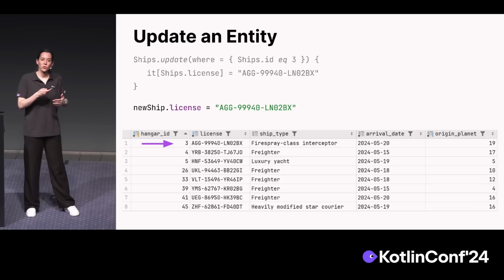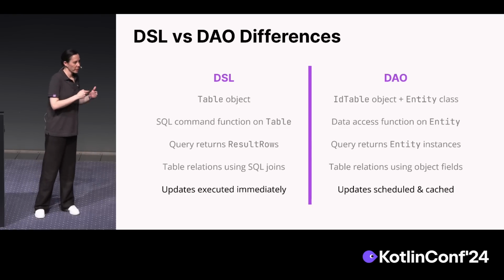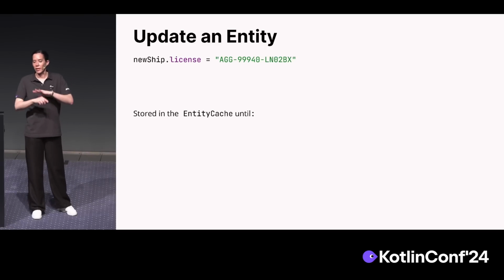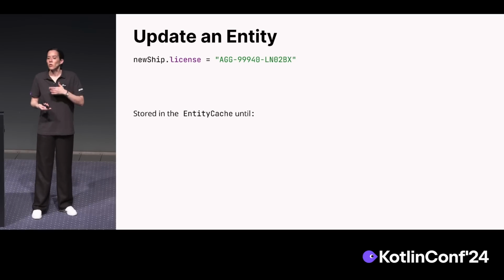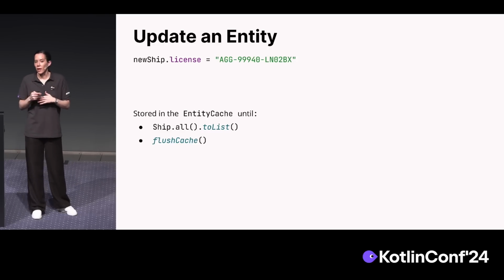The important thing to note about doing updates this way with Exposed is that these updates are not sent to the database automatically. They are instead scheduled for a later time and stored internally on the entity cache. This is one of the ways that the DAO approach attempts to minimize multiple database operations being sent for every data manipulation, by accumulating and then caching this value until it's absolutely necessary to send it to the database, which usually happens either before something like a select all query is run, if we manually flush everything, sending everything scheduled to the database, and if neither of those things happen, at the end of the transaction block.